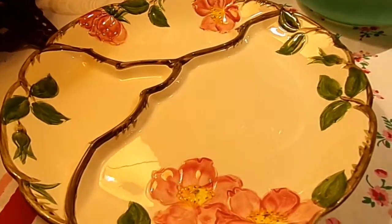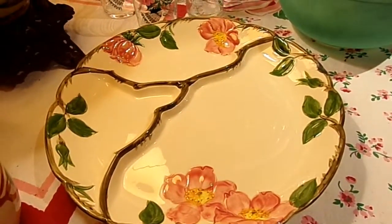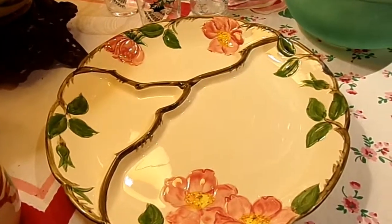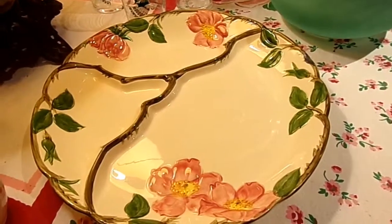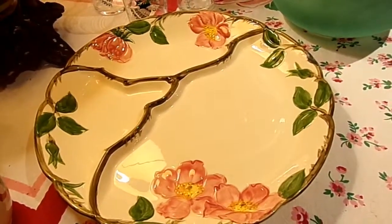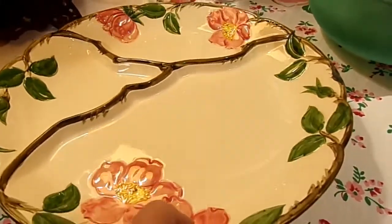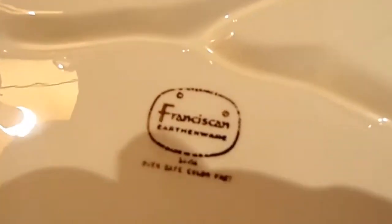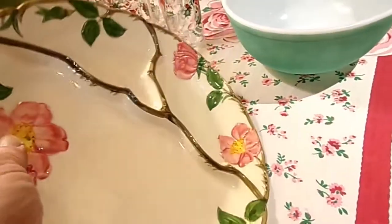Well, I found a few finds of the day, but this one is an 11-inch Franciscan Desert Rose, either a divided relish dish or a grill plate, I suppose, from the 1950s. I've never seen one before. It's in pristine condition. It's got the American back stamp, Made in the USA logo on it. Just beautiful.